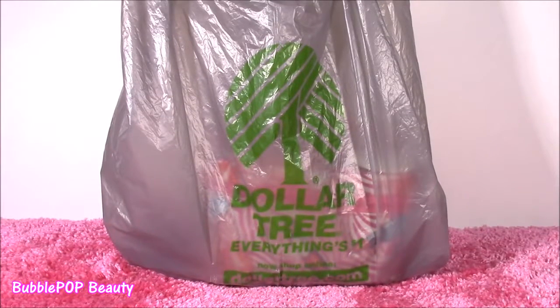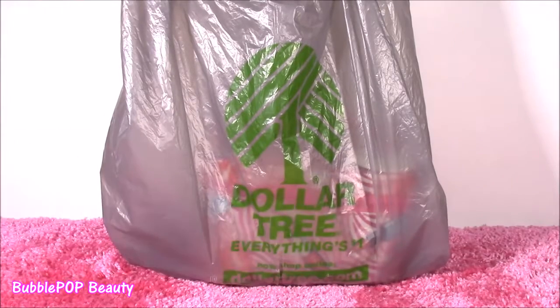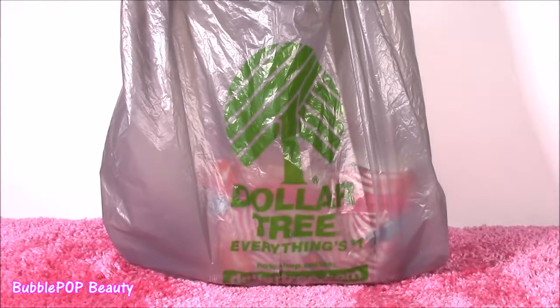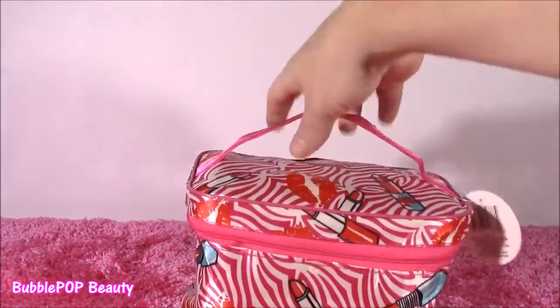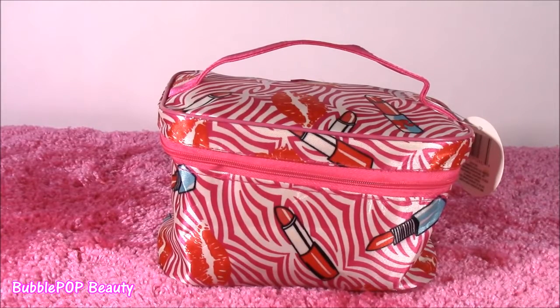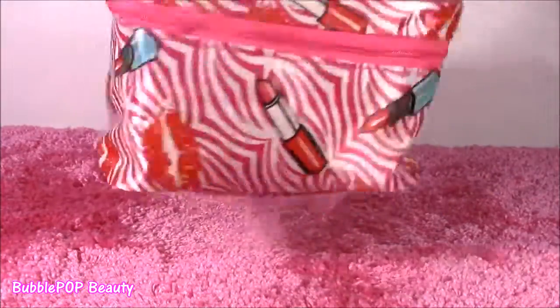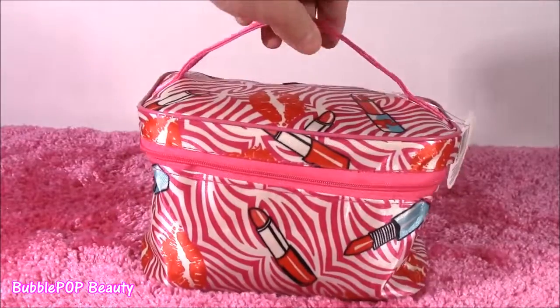Well, yesterday it was Saturday and I ran over to the Dollar Tree. And I cannot wait to show you what I found. Let's see. It is a makeup case. It's funny because sometimes when I go into the Dollar Tree, I find cute little trinkets for the house, or I'll find toys or even school supplies. But this time around, I hit the beauty aisle and I found so many cute makeups, nail polishes. Even this cute little bag was a dollar, if you can believe it.